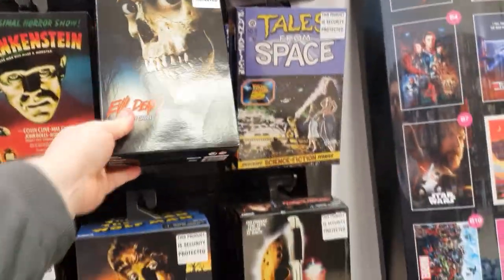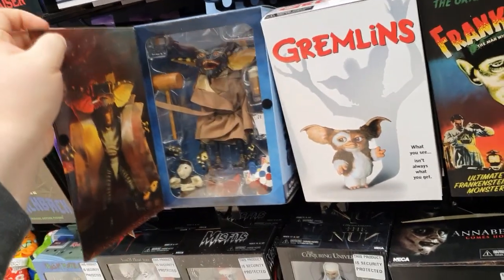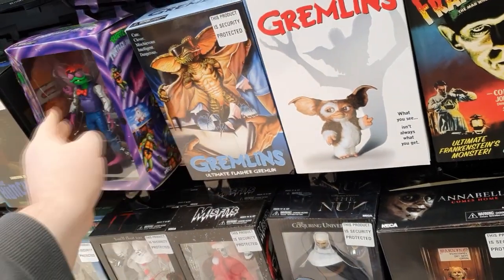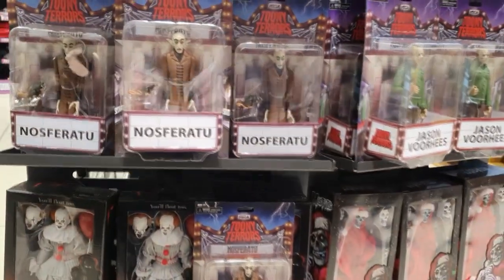Very tempting to pick up, but I think we'll skip that for now and take a close look at something else. There's the Flasher Gremlin. Again, tons of accessories with the Gremlins. That's what I always like. And then we've got something Baxter. I can never remember his name, the guy from Teenage Mutant Ninja Turtles. Moving on, they have the Toonie Terrors and the Leatherface figure as well from the retro line of NECA.